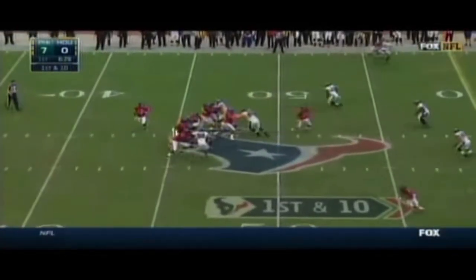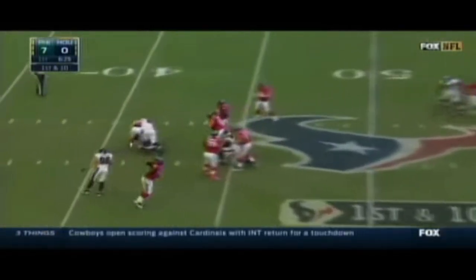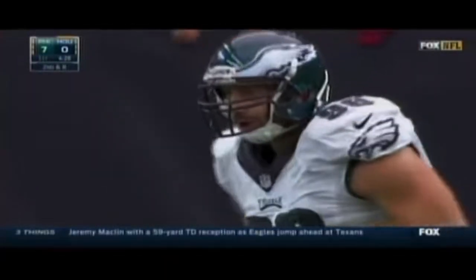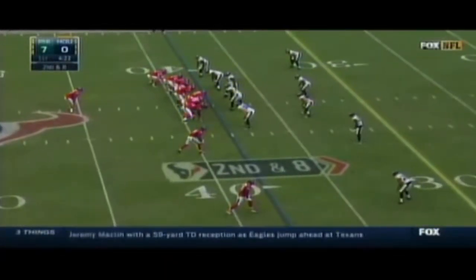From midfield on first down. Fitzpatrick can't find anyone downfield. Down he goes. Back at the 41-yard line. The combination of Brandon Graham and Bo Allen. Well, and you can't challenge the spot with regard to a first down.